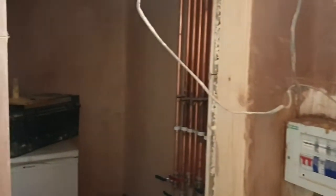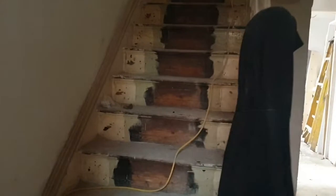Real treat. We've got the boiler room there, as you can see, and this is what we're using for storage. Right, let's go upstairs because we've got the kitchens in now and it looks absolutely brilliant.